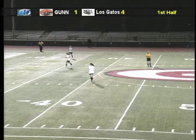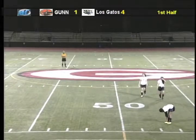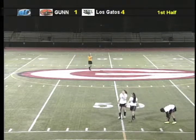So we will bring you the second half momentarily, but before we do that, Grant, let's chat a little bit about how this first half has gone. What are some of your observations? First, we'll start with Los Gatos. Yeah, absolutely. Los Gatos really dominating all facets of this game, just defensively not allowing Gunn to come in. Gunn had that one goal on the free kick, just kind of a mishandling of the ball by the Los Gatos goalie, but really Los Gatos, very strong effort tonight, really what I would have expected them to do this half, and they can come out here, put up 4 goals already.